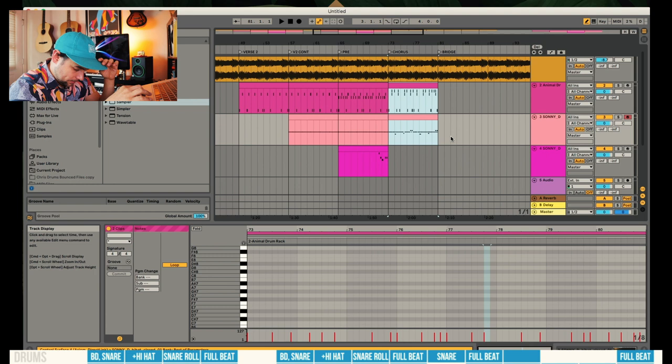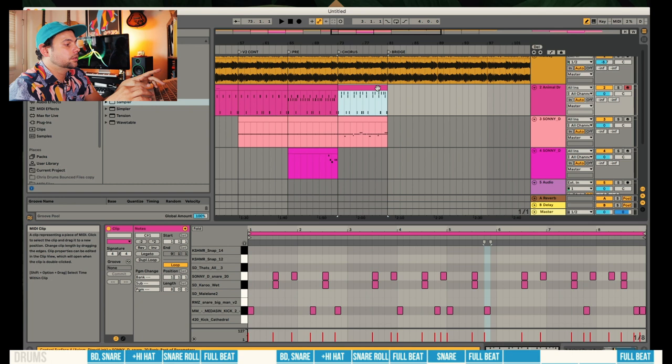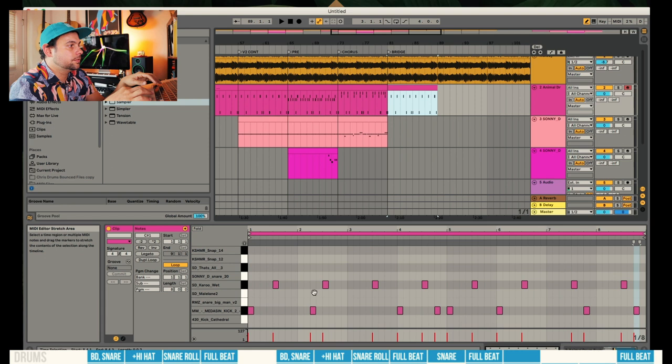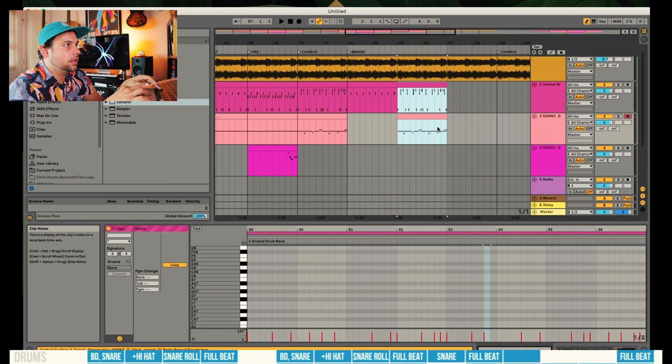Bridge, what do we got? When the bridge comes in, it's just the snare. So let's fly this one over. Actually, let's use the simpler verse beat and then we'll mute these. So mute that and then the full beat comes back in. And then the last four bars of the bridge is nothing.